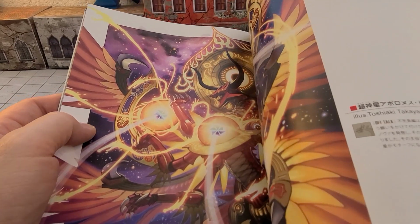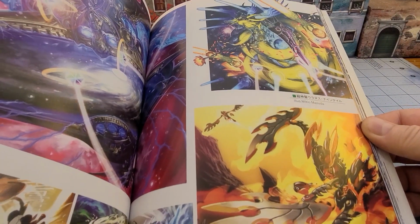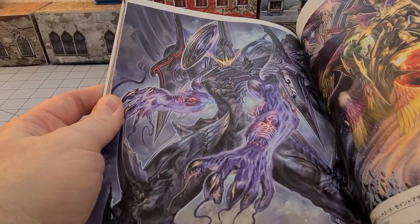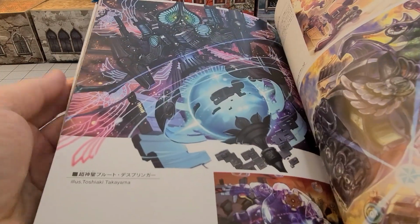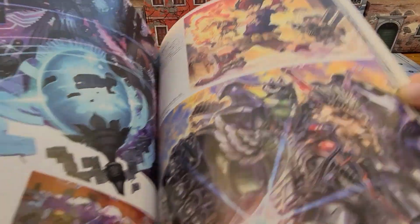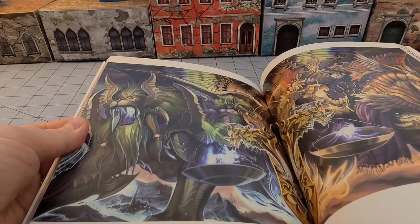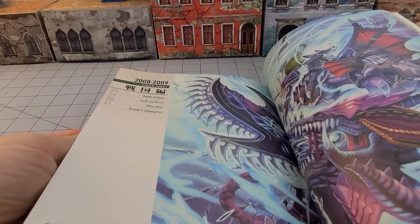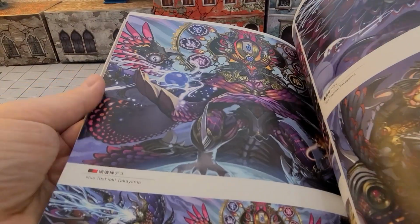Again, this book is still very limited in what it actually covers. And considering just how many sets the game has had, this is still, as far as I know, the only actual art book. Now, there have been other books, don't get me wrong. There have actually been quite a few. I'll show you some of those in a sec.